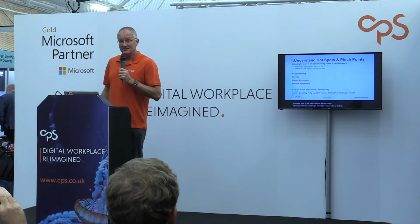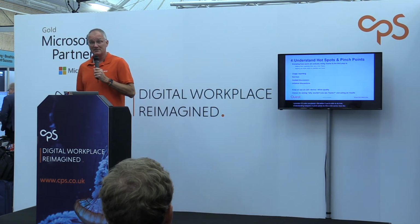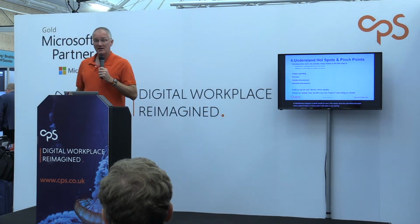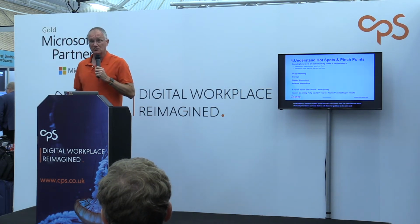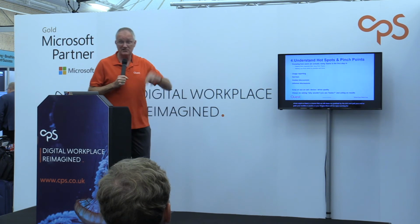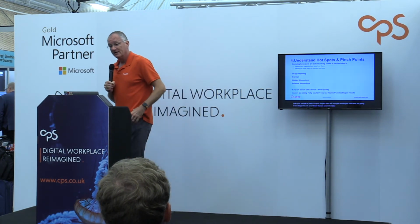Okay, understanding hotspots and pinch points. So this comes from the manufacturing world, where anytime there's a chance that a machine might grab you by the shirt and pull you in, or grab your necktie or your jewelry or your fingers, there will be signs warning you. For your users, there are going to be things that will pinch them, that are uncomfortable or unpleasant or don't work the way that they want.